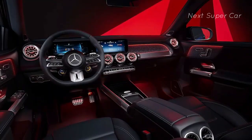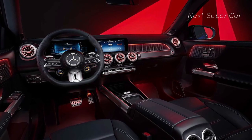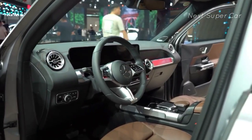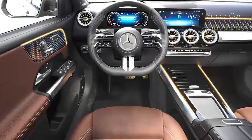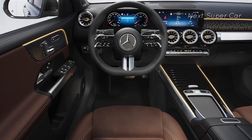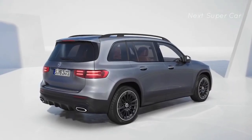And if you're the type of person who loves good mood light, the GLB now comes with different ambient light colors to choose from. Overall, the interior is thoughtfully designed. The color palette offers choices from basic black or beige to a brand new brown for the AMG line package. For the more environmentally conscious of you, there's also synthetic upholstery made of recycled materials.